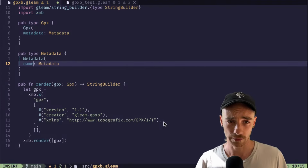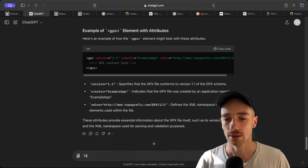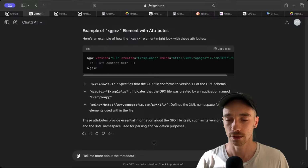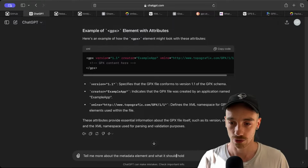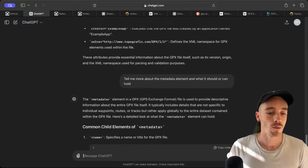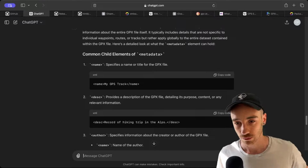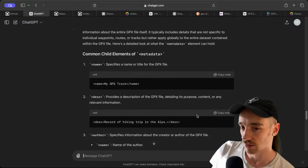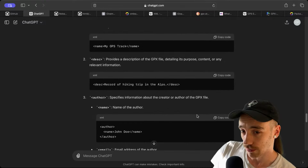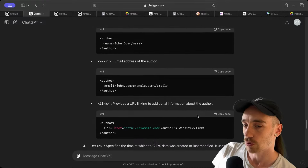Like a name. Oh, excuse me. What data? Tell me more about the metadata element and what it can hold. Should or can hold. Okay, so it can have a name. It can have a description. It can have an author. It can have an email. Interesting. Oh, author can have an email.